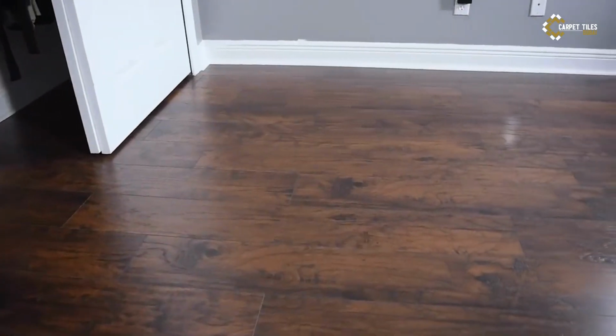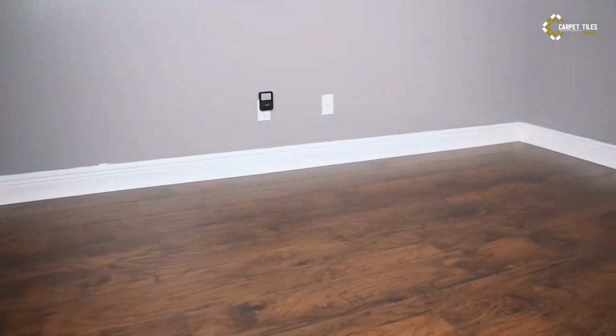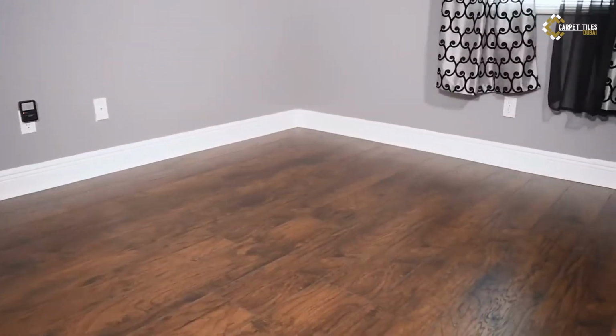From exploring the types and features to mastering the installation process, you're now equipped with all the knowledge you need to upgrade your space.